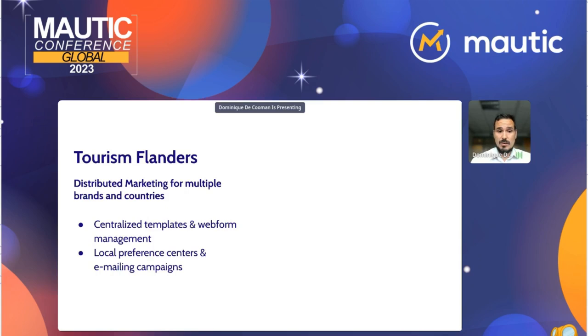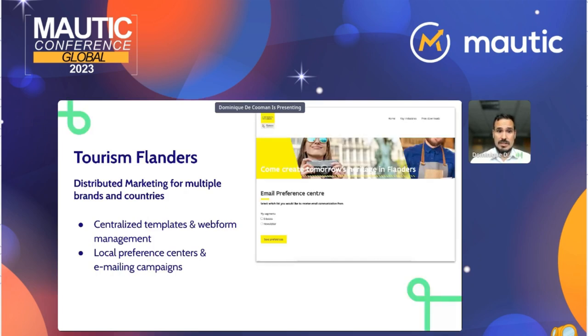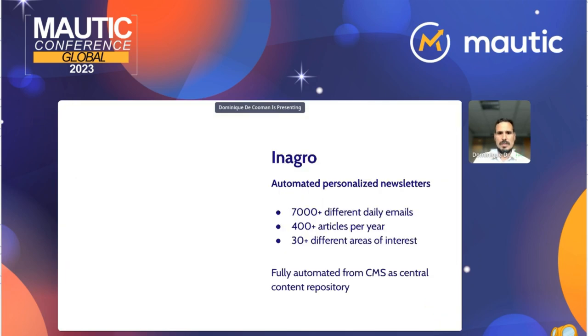A couple of cases where we did this, for example, the integration for Tourism Flanders, the site for the Department of Tourism, a government agency that wanted to do distributed marketing from multiple brands and multiple countries. Of course, Drupal is the perfect tool for this. And also Mautic, it's basically a multi-Mautic installation where the different brands and different countries have their own Mautic to send their campaigns to all the different target audiences that they're responsible for. So here, Drupal and Mautic perfectly work together.